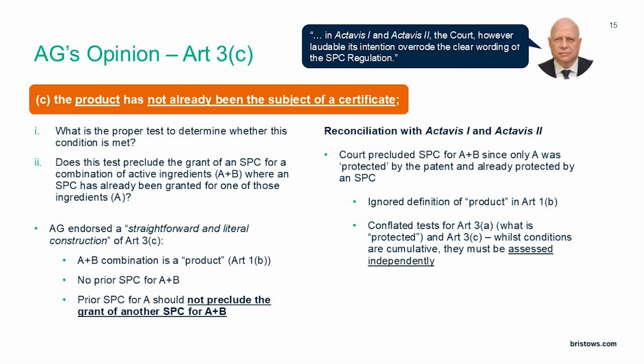There had been no prior SPC for this combination. There was only an SPC for A alone, or only for sitagliptin. Moreover, that prior SPC for A alone should not preclude the grant of another SPC for the A plus B combination.